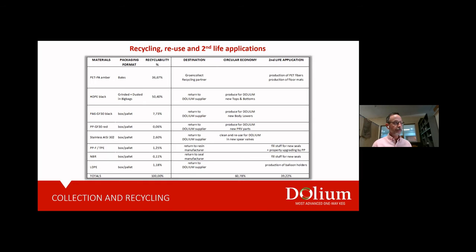Again, this is what's happening today, not a plan, not something that is work in progress, when it comes to the processing of our kegs and what we can use and what is being used in second life applications. This is what's actually happening today in our production.